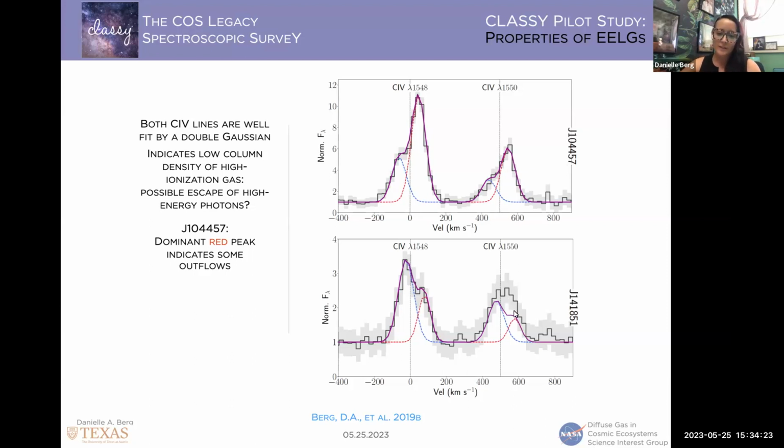J1418 isn't quite perfect. It's pretty close to the uncertainty, but this tells us there's a little more absorption along the line of sight that is causing this ratio to be off. But also really interesting that the left peak here looks to be dominant for J1418, which could indicate some inflows. And in fact, the absorption lines in this galaxy seem to be just slightly, the trough is slightly redshifted from a velocity of 0.